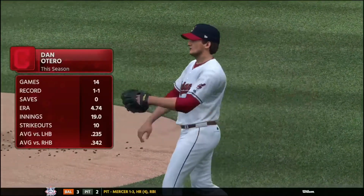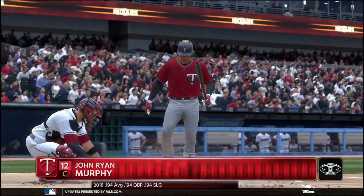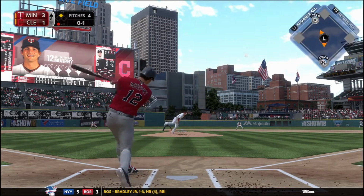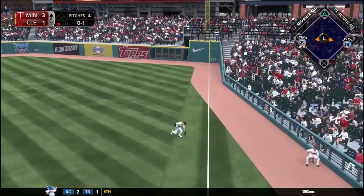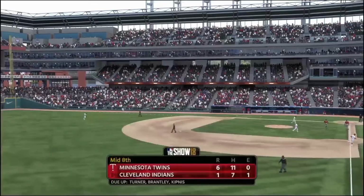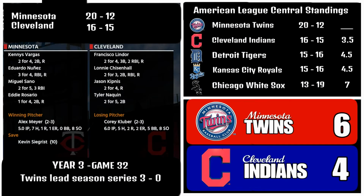Dan Otero on for the Indians now, making his 15th appearance, a 4.74 ERA. And he will face the catcher, John Ryan Murphy, who's playing a day game after a night game. It's getaway day, as the Twins prepare to head to the Bronx after this game to take on the Yankees in a 3-game series. And John Ryan Murphy, with a blooper into right field, is going to score the runner from second base who had a good read on it. And at 6-1 Minnesota, that would be all the runs that the Twins would score.